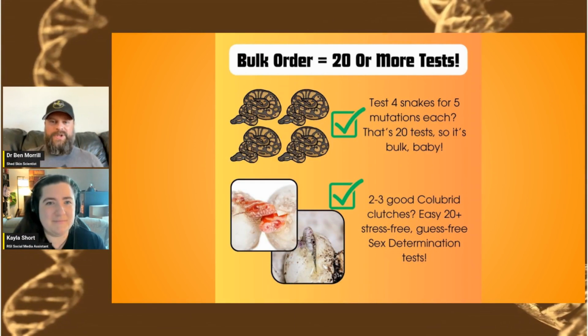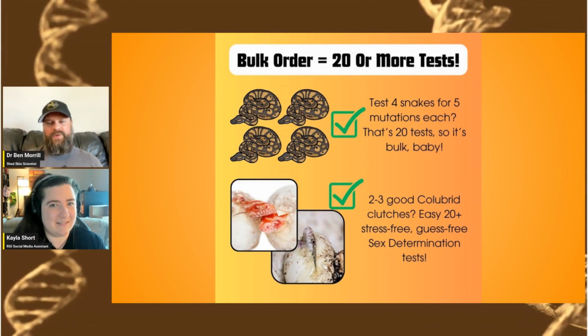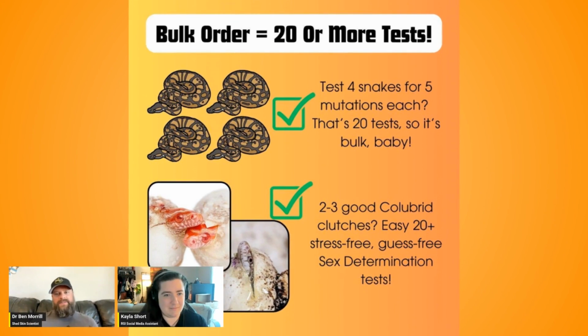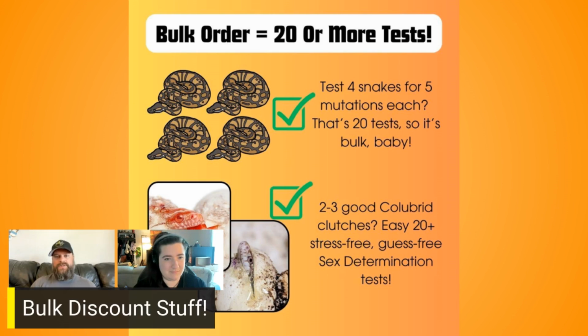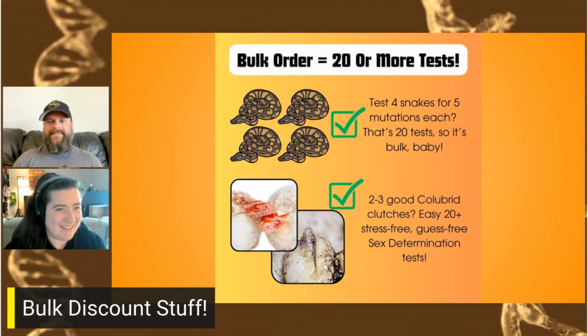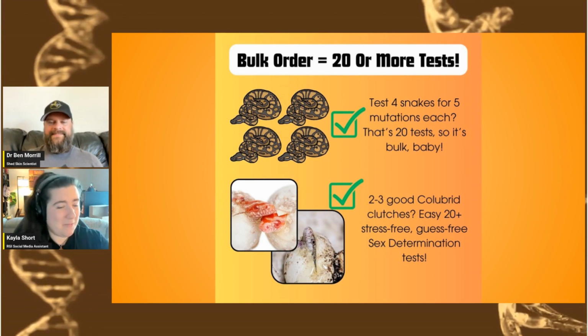Still turning out new tests, but also really trying to get costs down as much as we can. So if you're going to want to test multiple animals, you don't have to test them all at one time. If you buy 20 tests, you don't have to use them all at once. You can use 2 or 3 or 10 here or there until you use them up. So they're not going to expire on you. Exactly. If you've bought it in the past, we'll still honor it, because we can always run the test.